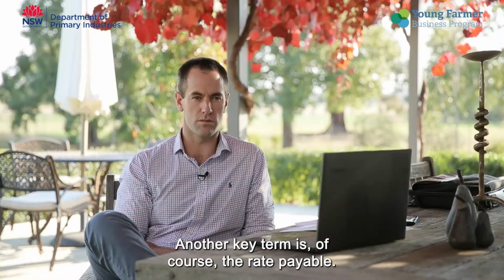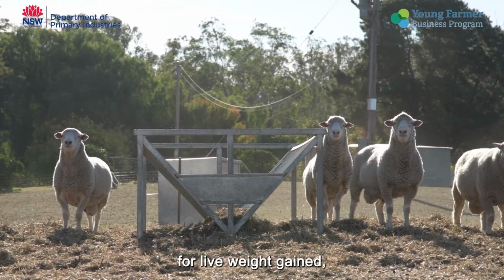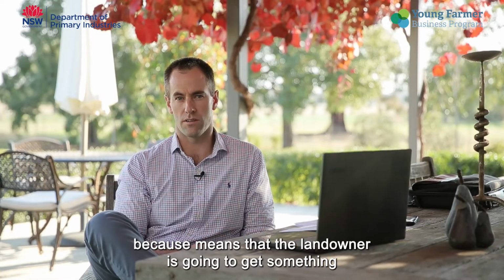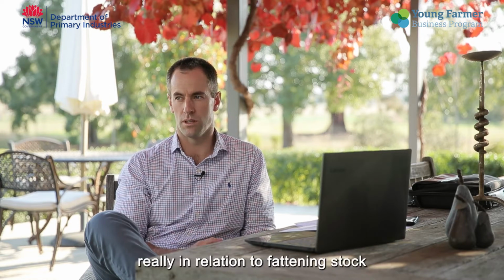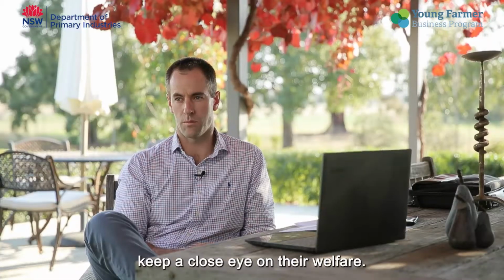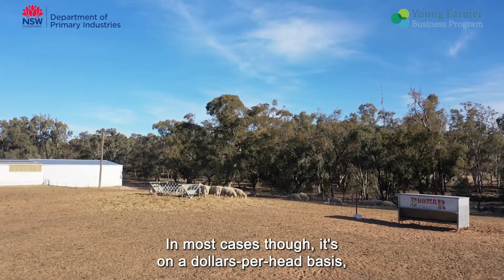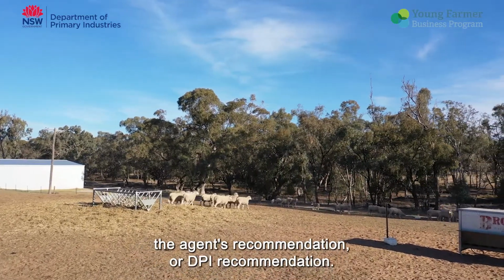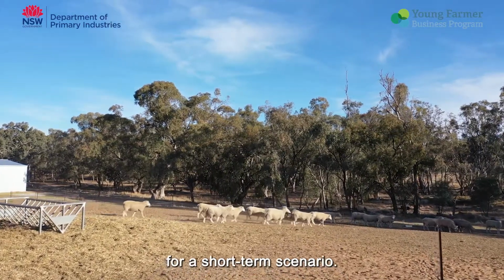Another key term is, of course, the rate payable. Sometimes rates will be calculated on a cents per kilogram for live weight gained, which can be really beneficial for both parties because it means that the landowner is going to get something out of treating that animal well, and obviously that's only really in relation to fattening stock, and they'll be more inclined to keep a close eye on their welfare. In most cases though, it's on a dollars per head basis, which is just generally calculated off the agent's recommendation or DPI recommendation, and that's generally done that way for a short-term scenario.